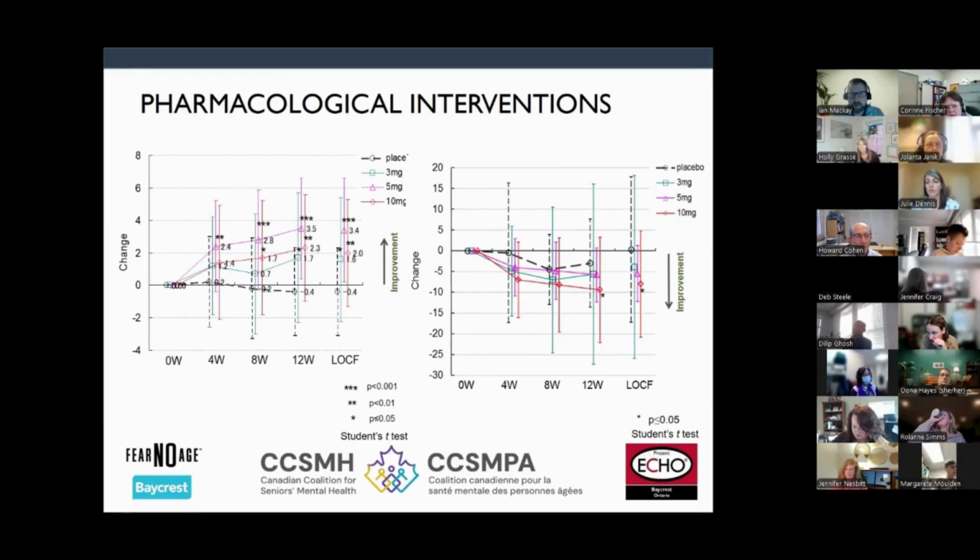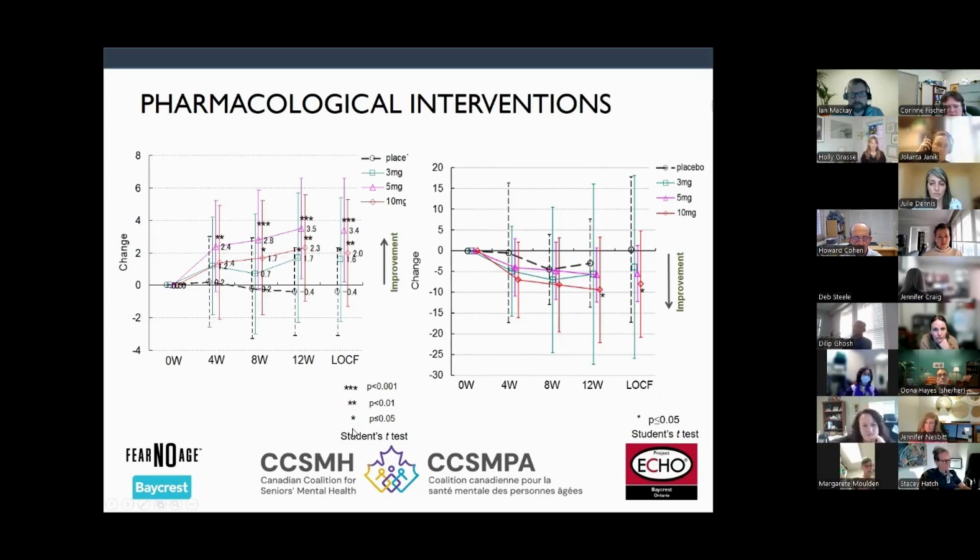This is just a reminder of cholinesterase inhibitors, that they actually can have an important effect in improving psychosis, and specifically in terms of delaying emergence of symptoms. So these are NPI scores, and this is donepezil, and they looked at placebo, 3 milligram, 5 milligram, 10 milligram, and you can see that scores improved over time with higher doses. And then similarly, there was a reduction in NPI symptoms, again on higher doses of medication over time.